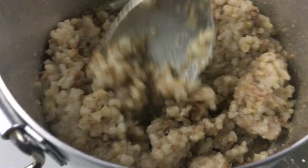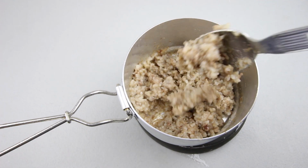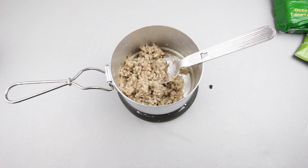Yeah, it tastes just like kasha. It's got good seasoning, good flavor, just the right amount of salt. Yeah, not much I can say. It's perfect. Alright guys, there you have it, the Kazakhstan military 24-hour ration, and I must say I wasn't very impressed by it. Everything just seems a little bit rushed.